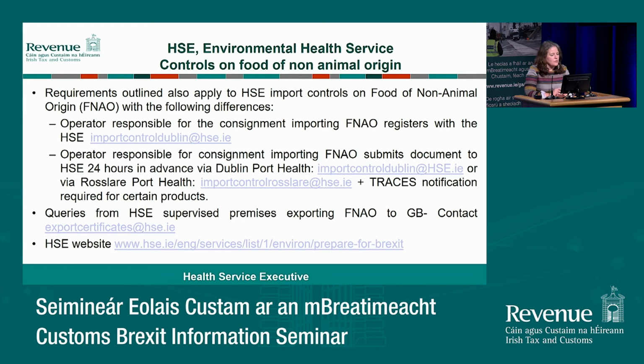The operator responsible for the consignment, again, it's the same principle. They need to submit documentation 24 hours in advance, and again, the email addresses are supplied there. Traces notification will be required for certain types of products, and more information on that can be supplied by the HSE. They have a general query email address, exports, that's in relation to exports, and then they have general information available in terms of preparing for Brexit on the website. So again, you have all the information sources there.